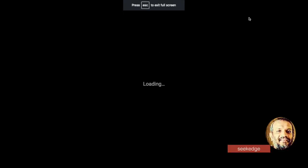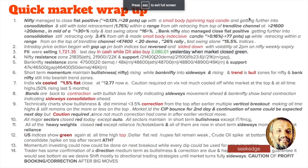Earlier, the FIIs were consistently selling and the DIIs were constantly buying. Now it has changed. Since December, when the FIIs are back, they book profits randomly, and it's difficult to predict. But given this big fight, one of them would have bought and the other would have sold heavily. Otherwise the 2 p.m. dip wouldn't come unless the institutions sell. Anyway, looking at resistance and support, we've already seen that.